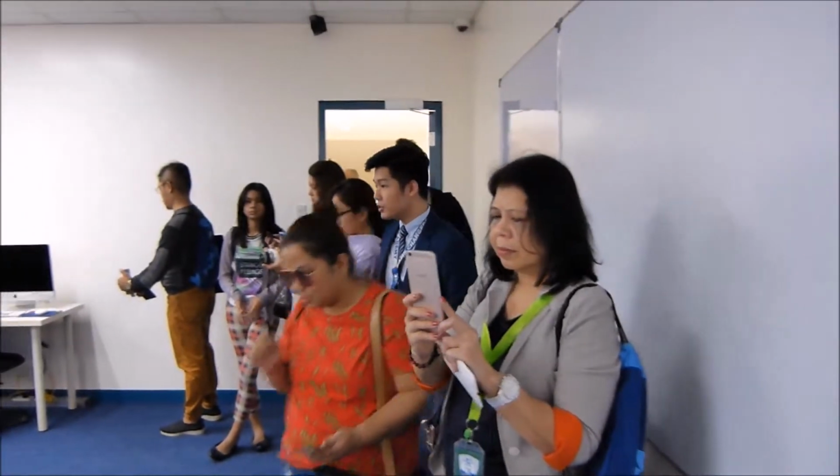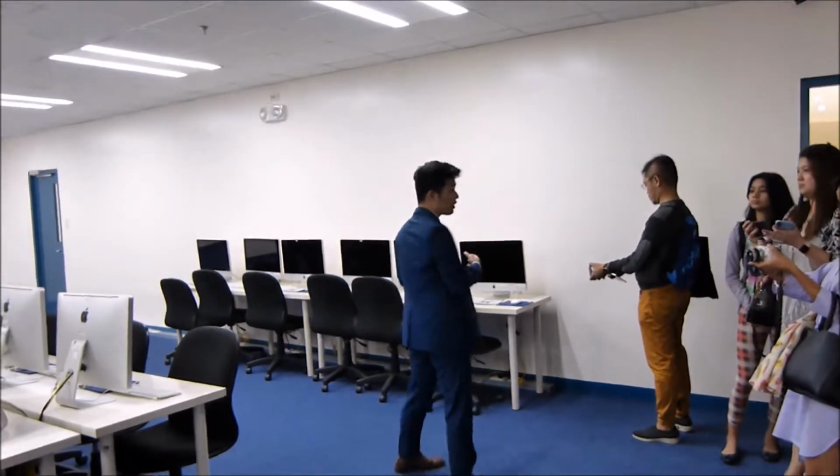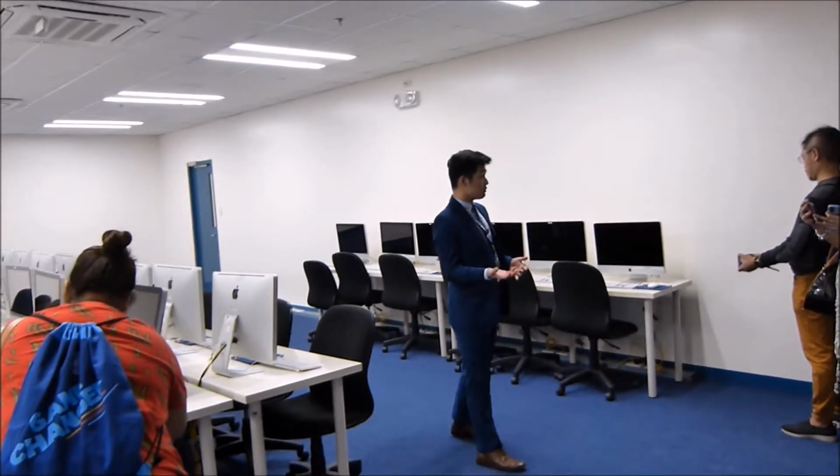Windows and Mac computers, so once we step outside into the industry, we know how to use both. Whether it's a company using Mac or Windows, we know how to use it.